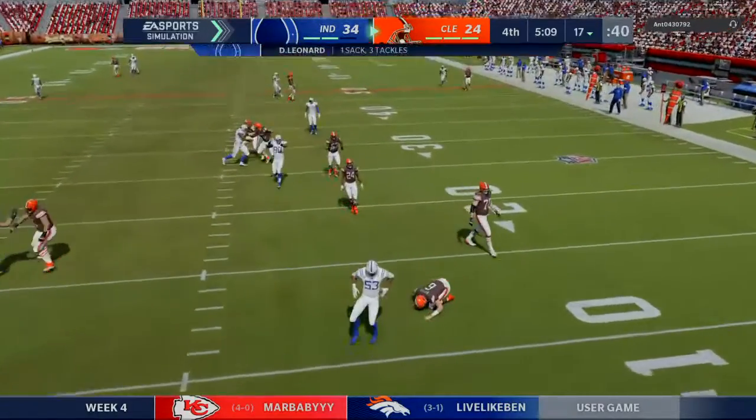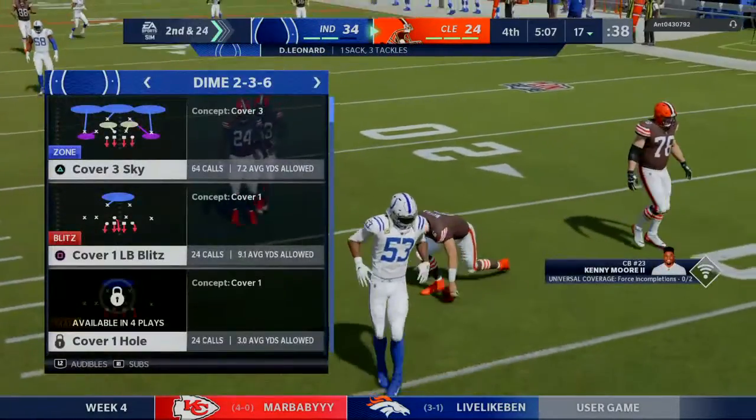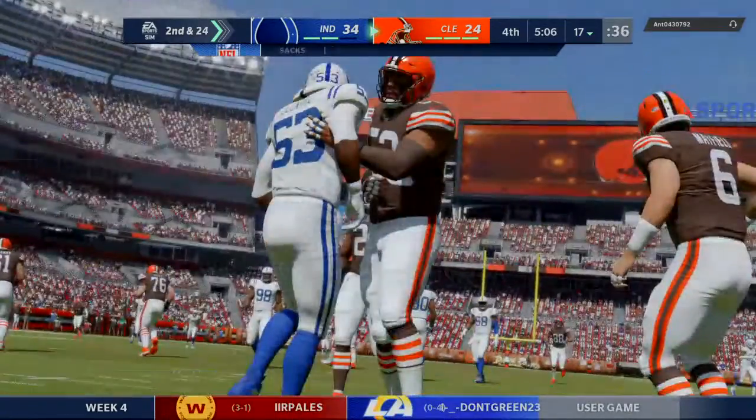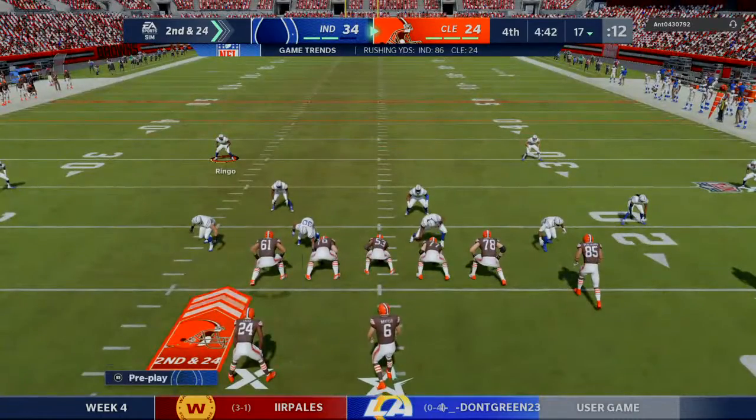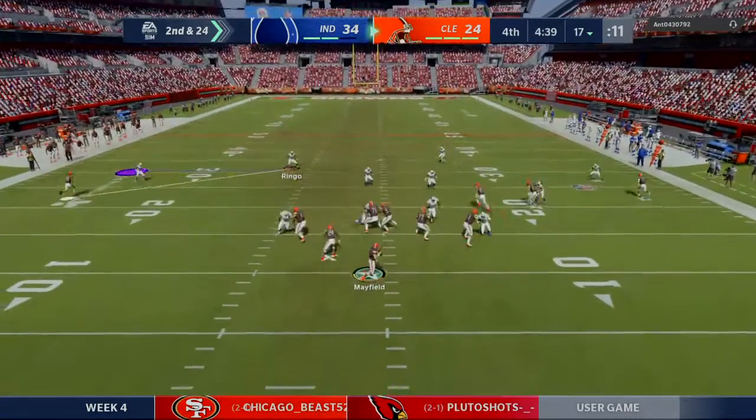The Colts are going to get him. Down he goes. Darius Leonard. Give him the credit for the sack and a loss of 14 yards. So after the sack, a scenario you certainly don't work on too often. 2nd and 24.